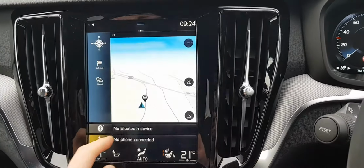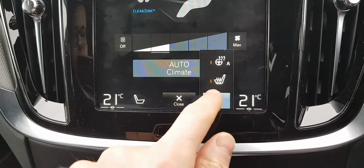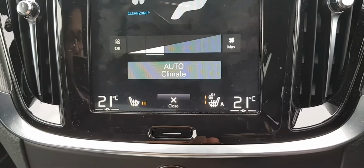Right at the bottom of this screen, you'll see how we control the dual zone climate control. We also have the heated seats and heated steering wheel for the driver, and heated seats for the passenger also.